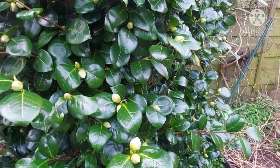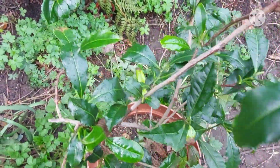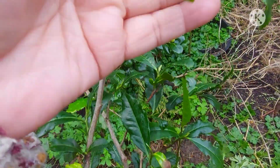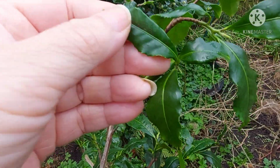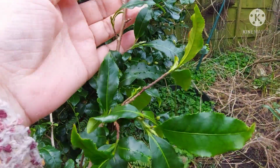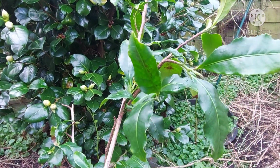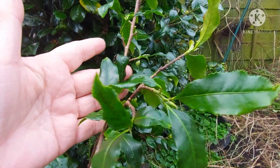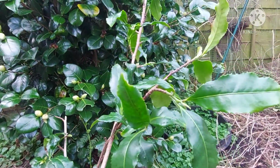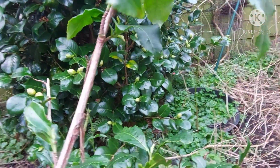So the relation to this, just down here, and I just want to show you, this is the plant. This is my Camellia sinensis, and this is a tea plant. And these leaves are used to make tea. Originally they came from China. That's what the information says, that originally these plants were found in China, in the northern areas, like in Burma as well, Tibet areas. Tea is grown in Bangladesh, in Sylhet and in Chittagong. I've actually stayed at a tea gardens plantation, stayed for a week in Sylhet, Lakatura tea gardens. It was amazing, beautiful place.